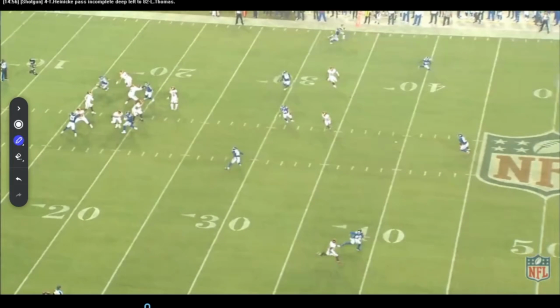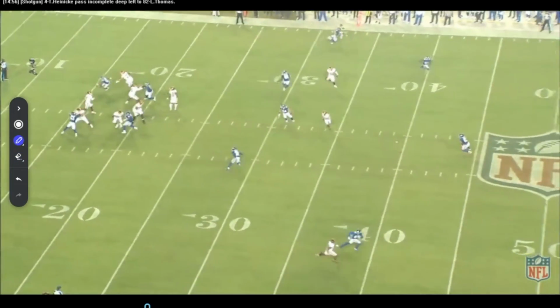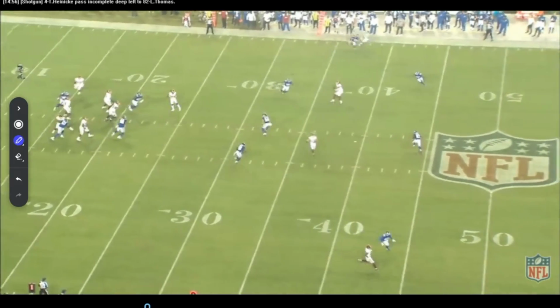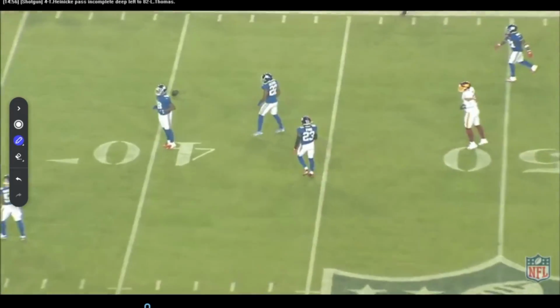And here you see it. You got opportunities, either one. You got this seam right here, or you've got this seam right here. This safety is just playing depth. You've got an opportunity on both sides to hit this. Missed opportunity right here. Ball back behind. Logan Thomas almost intercepted, but we miss an opportunity for a chunk play. Again, hidden yardage is so huge in National Football League games.